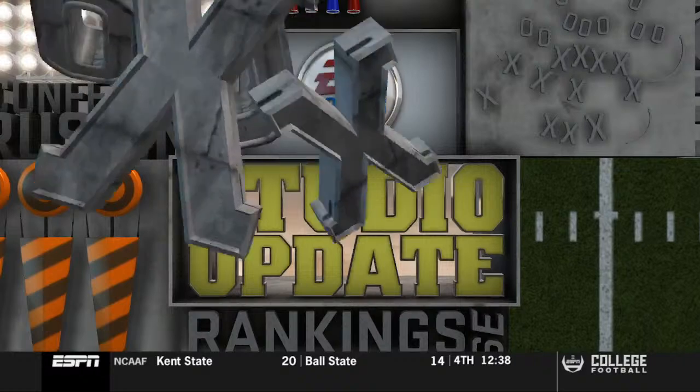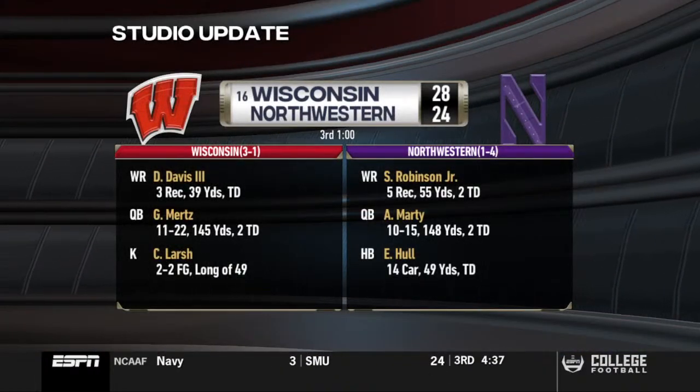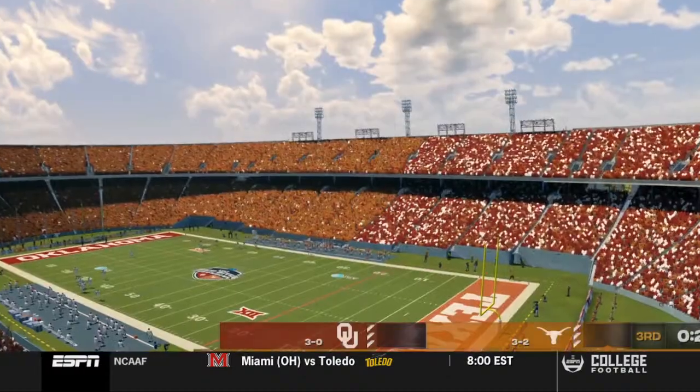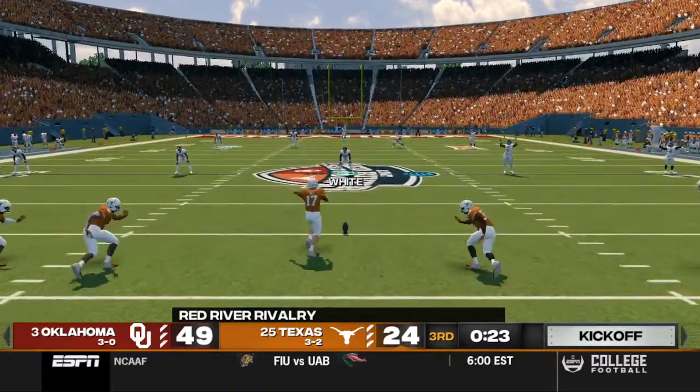Let's get the latest now from Reese Davis. The Badgers come into today's game ranked 16th in the nation. Let's take yet another peek at this game. And for Wisconsin, they scored through the air. The Badgers are on top, 28-24. All right, thanks, Reese. They line up to kick this one away.